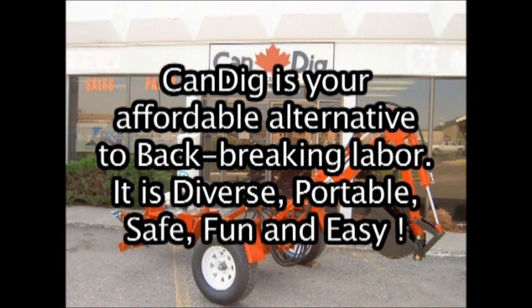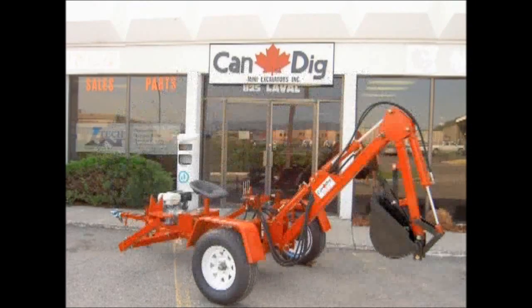CanDig Mini Excavators are proudly built in Kamloops, British Columbia, Canada. CanDig is your alternative to backbreaking labor. It's powerful, versatile, portable, and affordable. Most importantly, it's safe and easy to use. In short, CanDig makes digging fun.